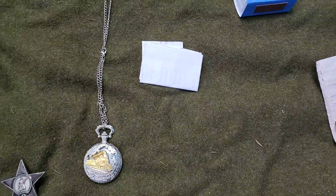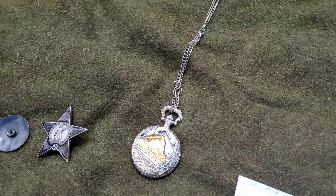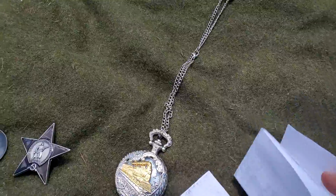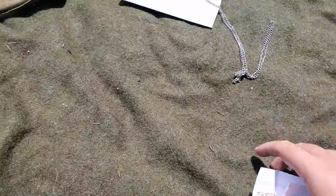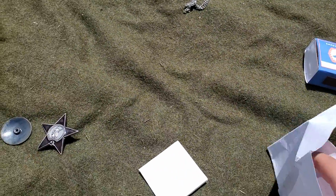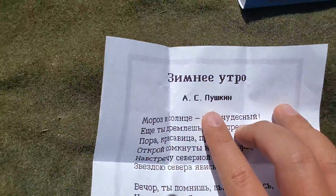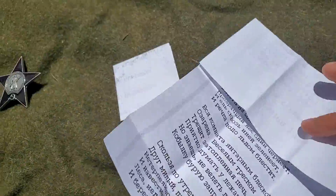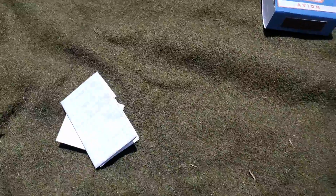And now we got some notes, or not notes, actually poems by Pushkin. These are prints, not letters, because I didn't want to use the actual thing and write on an individual piece of paper, because that would be too hard. So if I can unravel this, you guys can see right there it says Pushkin in Russian, and it's a whole fun little poem I printed off the internet.